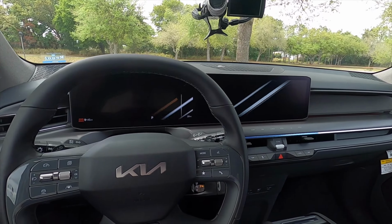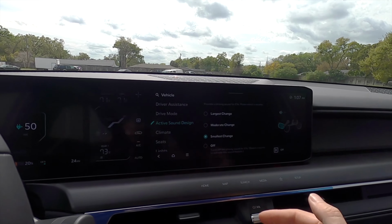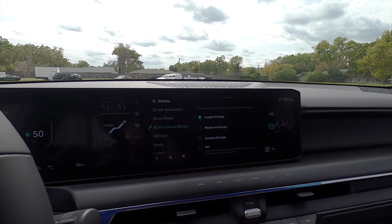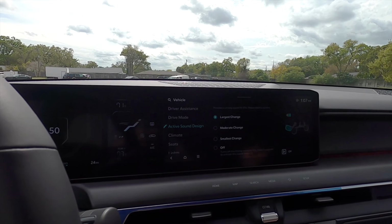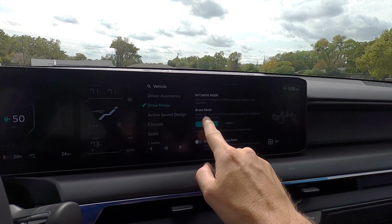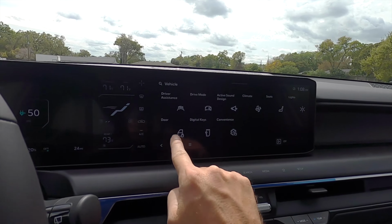You can do for the split screen, so you can change anything there if you wanted to add the map or whatever. And you can also change the screen saver if you want the clock. A cool feature when you go into the vehicle, you can go into the active sound, and here you can actually turn up and down or turn it completely off, which I'm going to have it on the largest charge sound so you can hear it in the drive. You can also configure different things for your brakes and for the trailer.